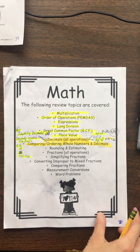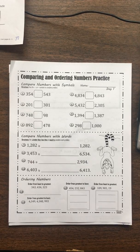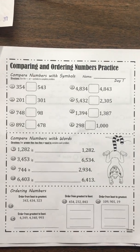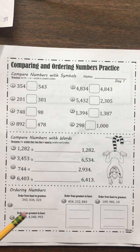But I am going to first start with just a brief general review page. It's a little bit less hectic than the pages in the packet. So we'll just start with this and then we'll move on to the other workbook pages.